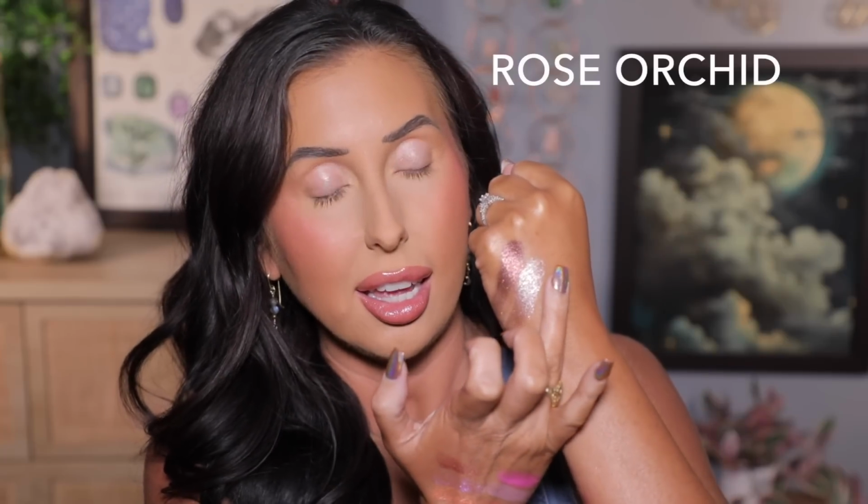Rose Orchid. I'll put that one right here. And do you see how intense and metallic that shade is? I have not seen how Adept describes these, nothing like that. So I'm just speaking from what I see. And that is such a pretty purple color. I love the way that looks.